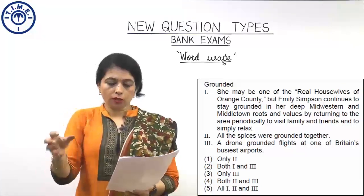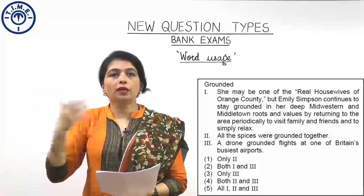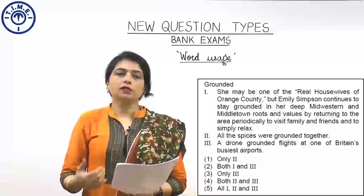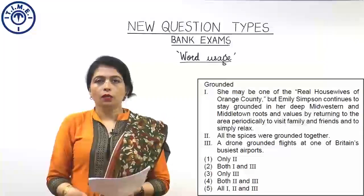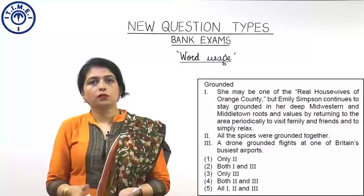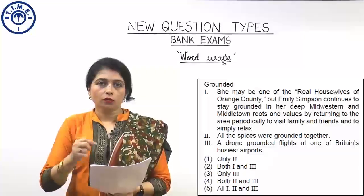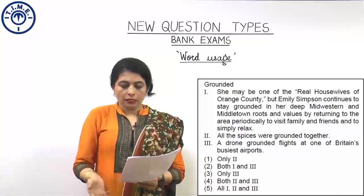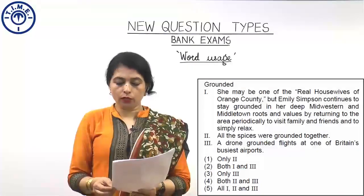That means we are talking about a person who has not changed in spite of being elevated and keeps returning to the place where probably she was either born or brought up or both. So, in the context in which the word has been used, the usage is absolutely appropriate. So, we can tick on one as a correct usage. Fine. The second sentence says, all the spices were grounded together.